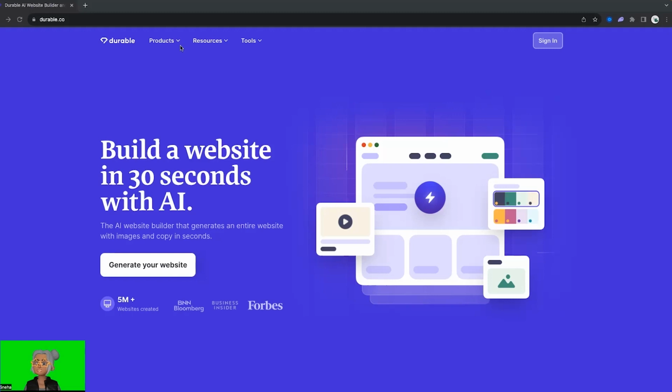Step 2, explore the platform or generate your landing page. Once you're on the Durable website, you have two options. You can take some time to explore the platform and its various products, resources, and tools. This will give you a deeper understanding of what Durable has to offer and how it can benefit your website creation process. Alternatively, if you're ready to jump right into generating your landing page, you can click on the Generate Your Website button. This will take you to a simple questionnaire where you'll be asked 3 questions.